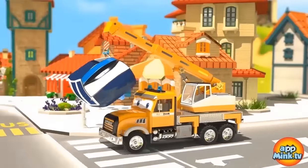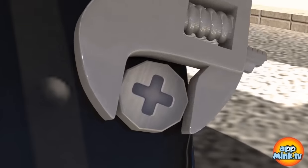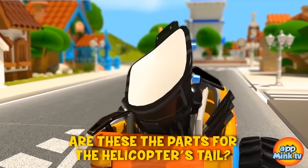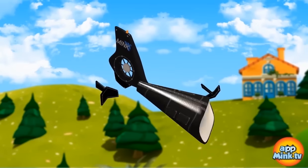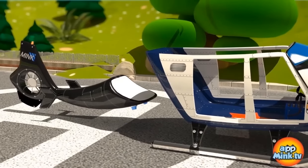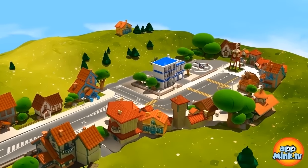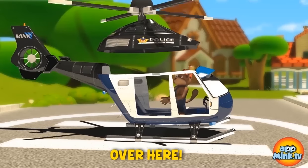Cabin is coming. Right on its place. Everything we need to be stable. Hey, monster truck. Are these the parts for the helicopter's tail? The blades with the main rotor. Cool. Over here.